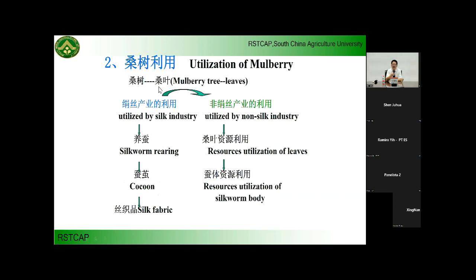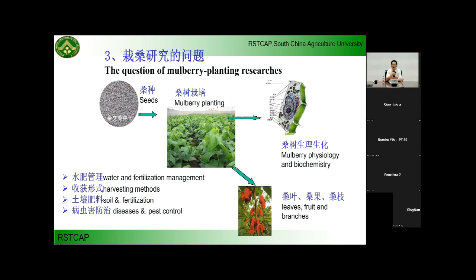The utilization of mulberry has two parts. First is utilization by the silk industry: silkworm rearing, cocoon, silk fabric. The second is utilization by the non-silk industry, which can produce food. Silkworm is also a utilization. Silkworm can be eaten. It's for food and for clothes.